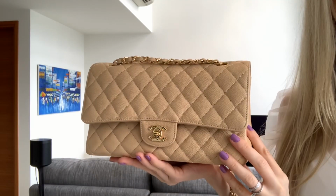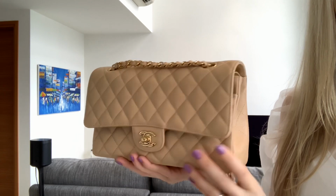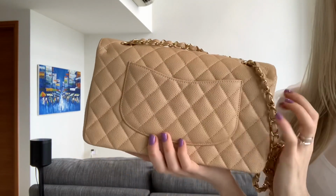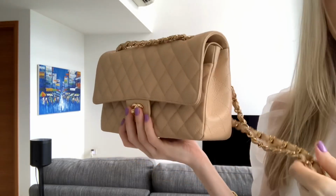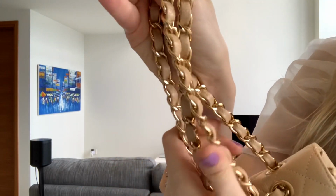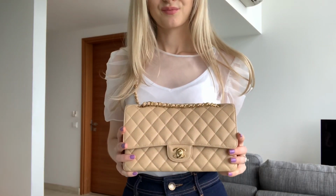This bag is in immaculate condition. It looks brand new. There is not a single sign of wear on this bag. And the hardware still looks quite good. I love the fact that it's in yellow gold hardware, which is my favorite. Nowadays, Chanel mostly has light gold hardware, which is fine, but I still prefer the yellow gold hardware.